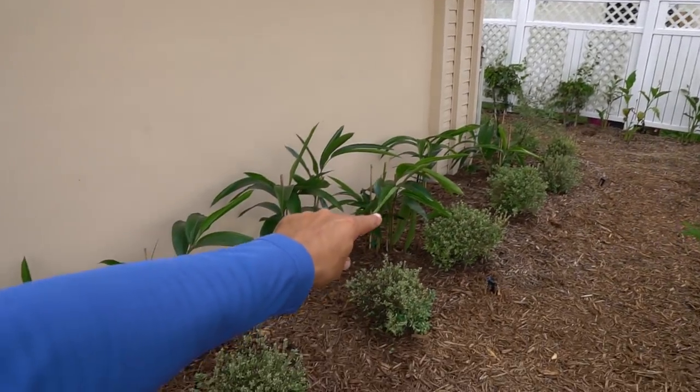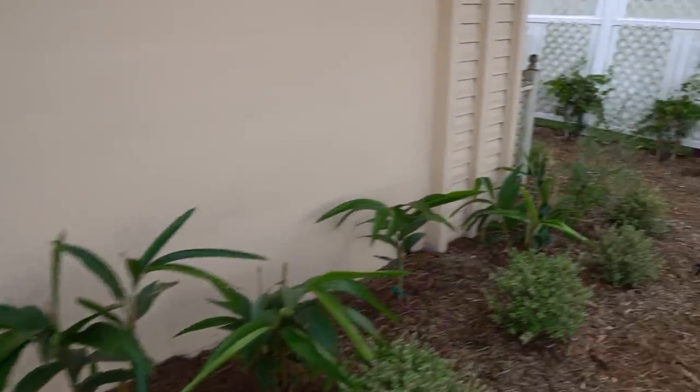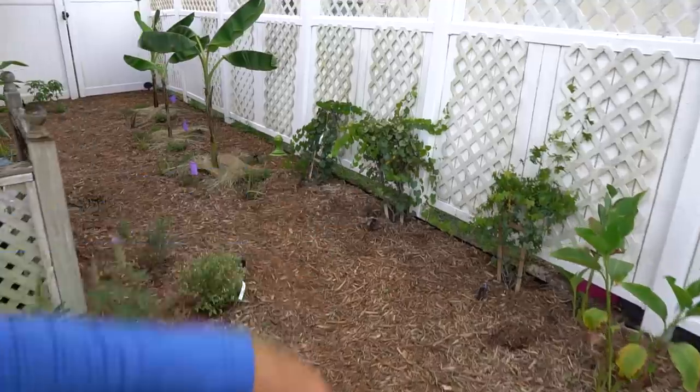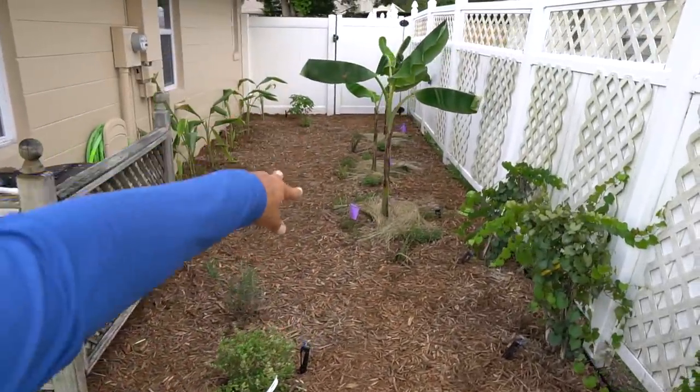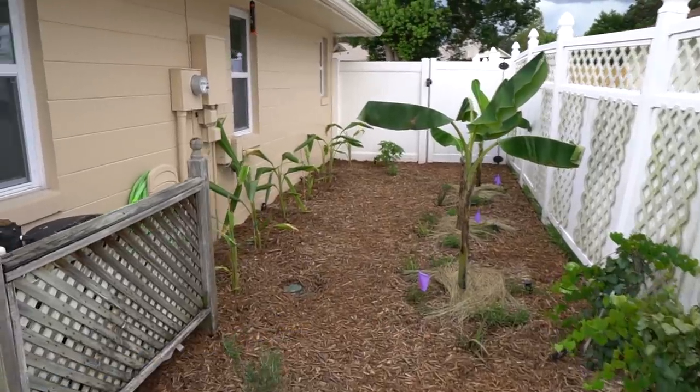Over here on this side, we used that variegated Simpson stopper again. We've got some shell ginger up by the house, a little Vitex here on the corner. And as we go into the backyard, we do have some grapevines over here on the side. The guys have already done some chop and drop on some things here. We planted some bananas, and you can see they put the grasses on them.